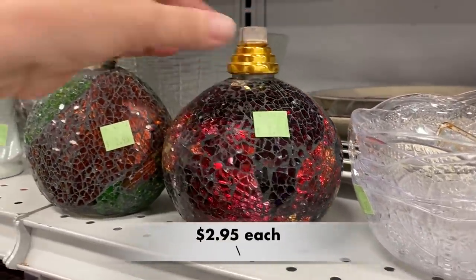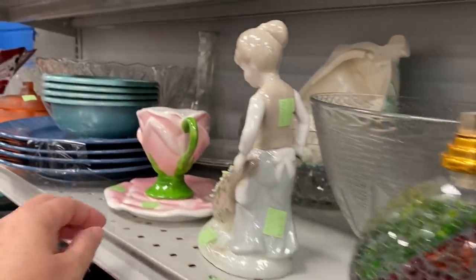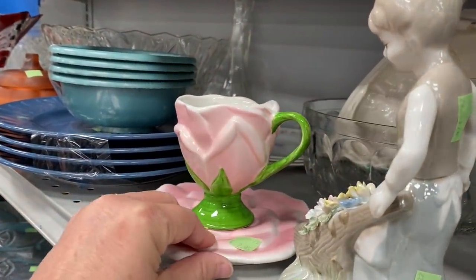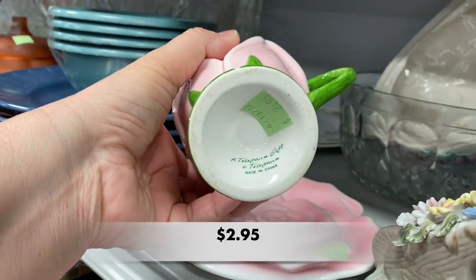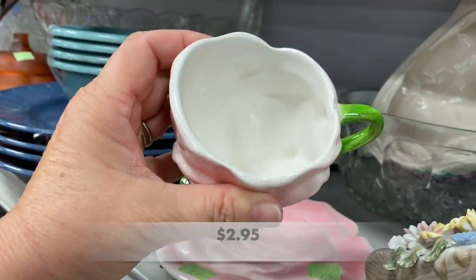These two pieces looked like little oil lamps to me. And then I noticed this teacup and saucer. It was so pretty and so delicate looking. It was made by Teleflora.